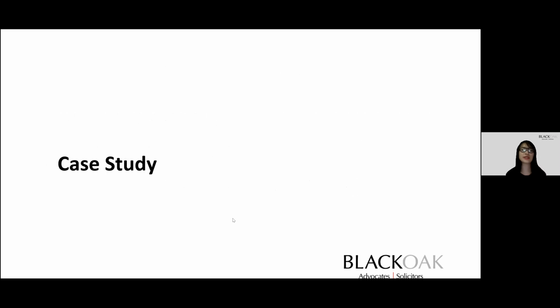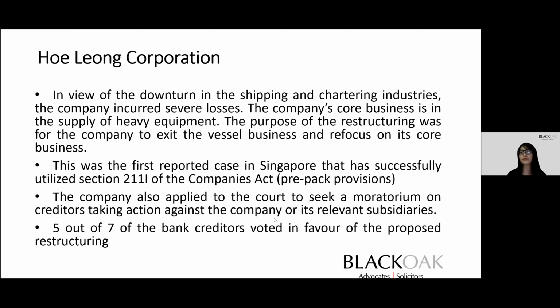So moving on to a case study, which will enable us to understand how the PPAC works in practice. I'll take you through the first. This was the first PPAC in Singapore. As I mentioned, it was still under the old Companies Act in 2017.